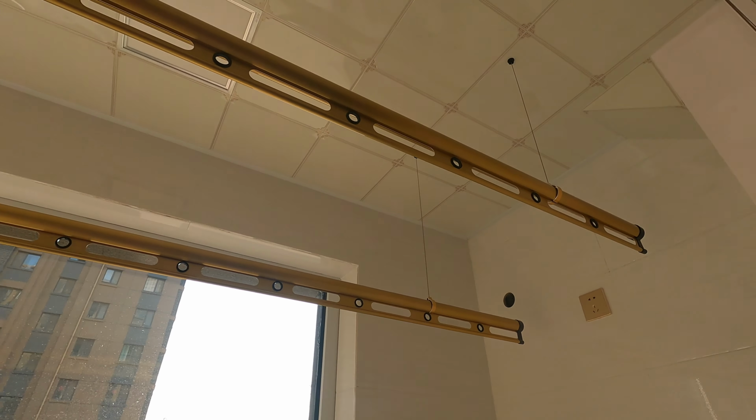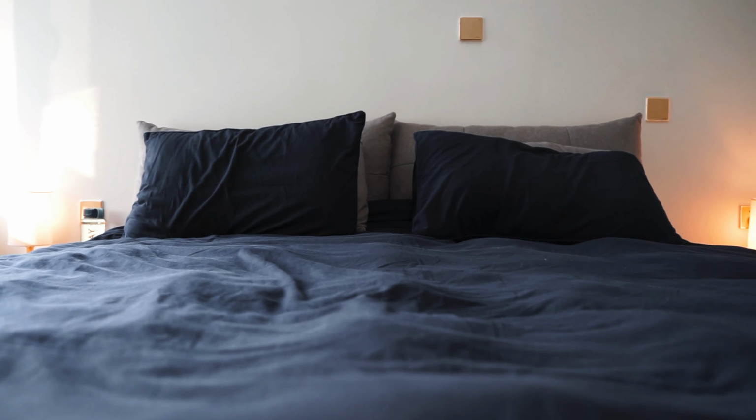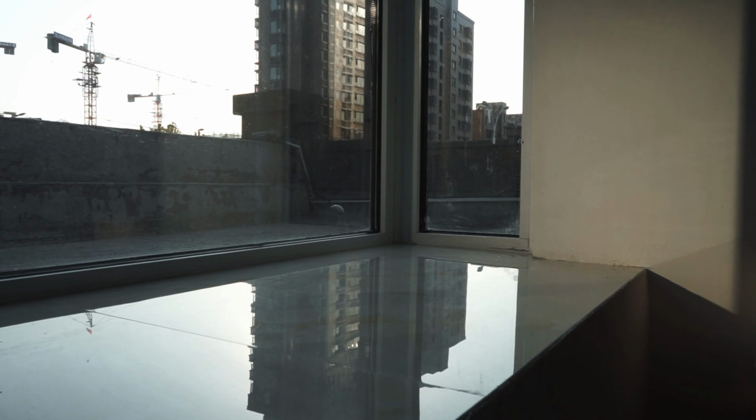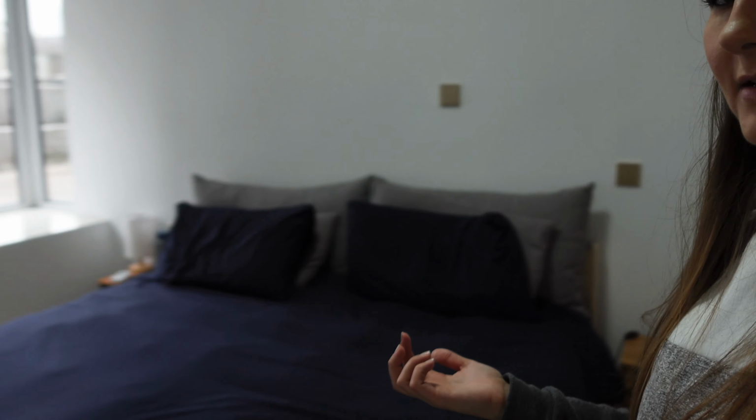And then to the right of our guest bedroom, we have our main bedroom. We've got a queen size bed in here, and it's pretty nice. We have a nice big window over there. I really enjoy this window.